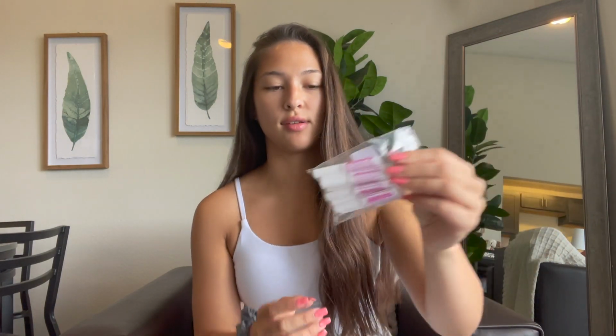So to go with the tips, I bought this nail glue. It's the KDS nail glue. I've actually seen my nail ladies use this. This is what you use to stick the nails onto your nails.